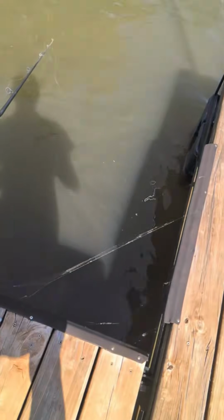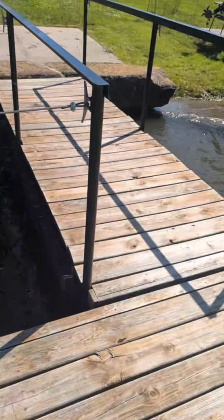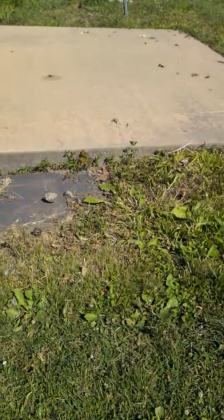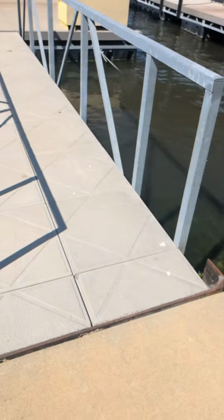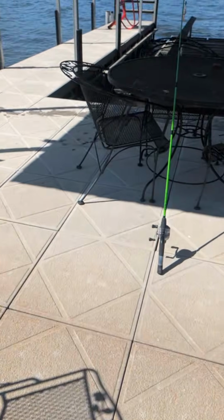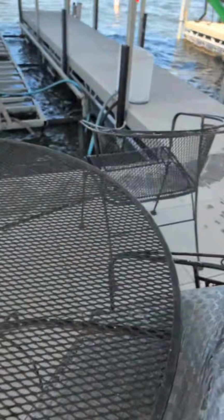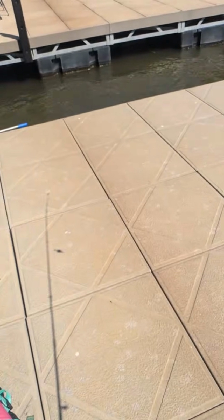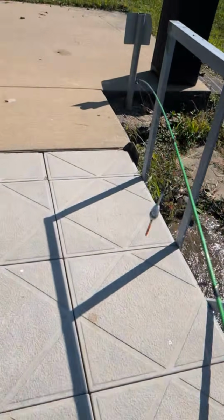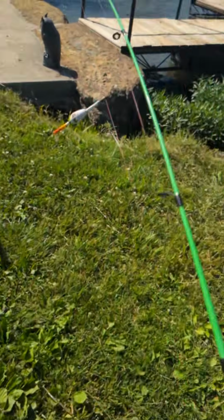There we go. Maybe it'll do better here. Hopefully, maybe. We'll see. Let me go get my panfish rod. We'll get started over here. Alright, got this. We could try fishing for crappie too. But I would just have to change my lure, which is fine. It's no big deal.